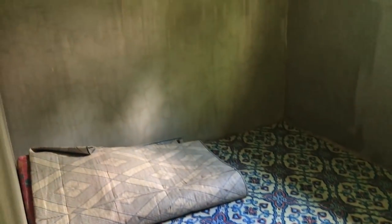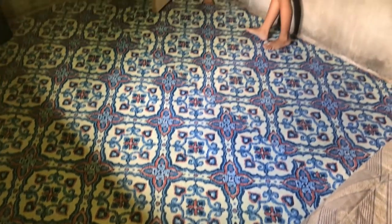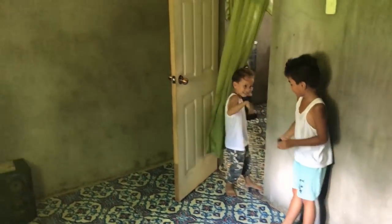Let's check out this room. Another room in here. Whoa, this is bigger than the other one, bigger than the one over there by the CR. It's got an aircon thing. It's a pretty big space. You could easily fit a bed here and have a little... Good windows.